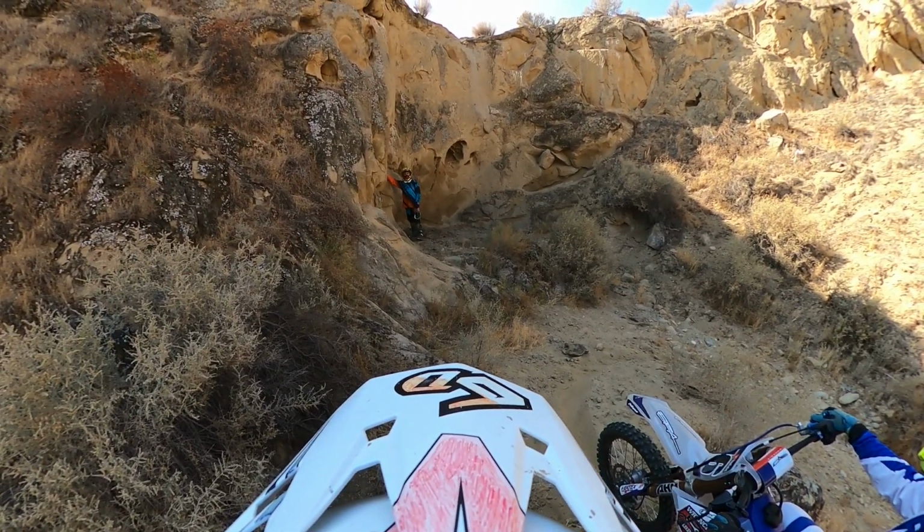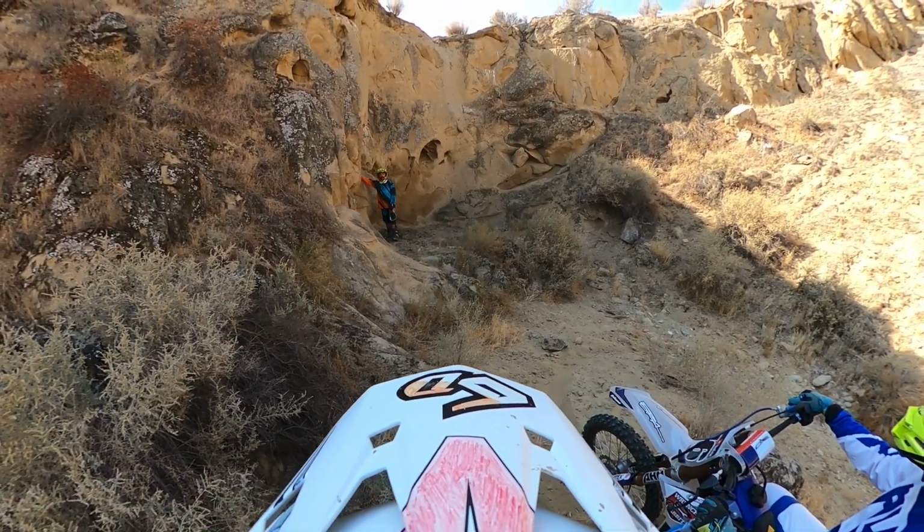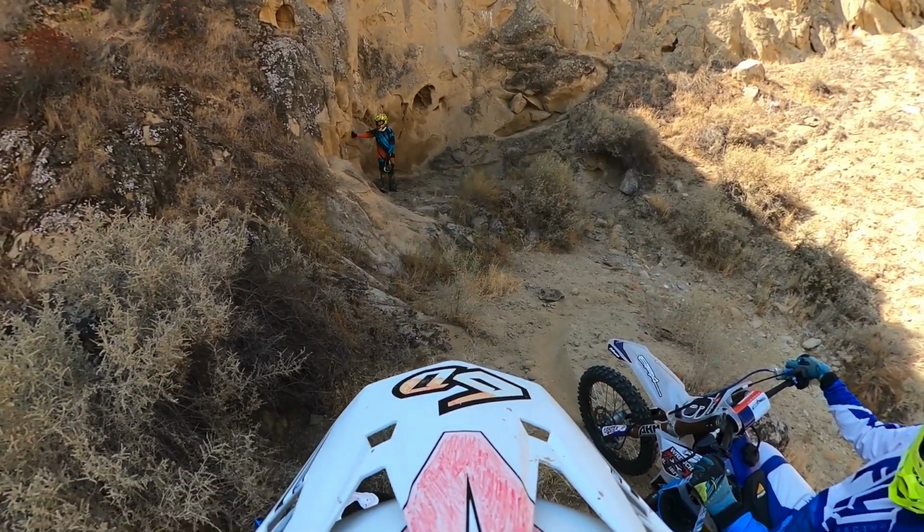At what point did you realize that you shouldn't? Like literally, the closer I got to it, it was like that's not 4 or 5 feet. That is not a little drop. How close did you get to the edge?